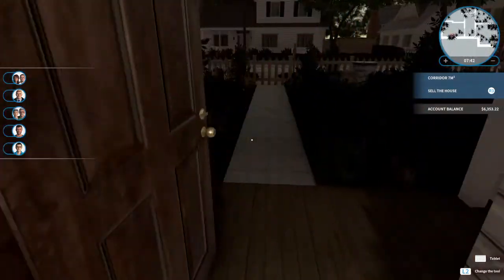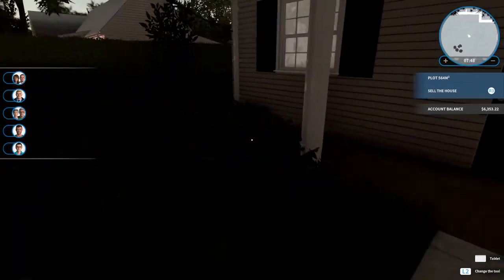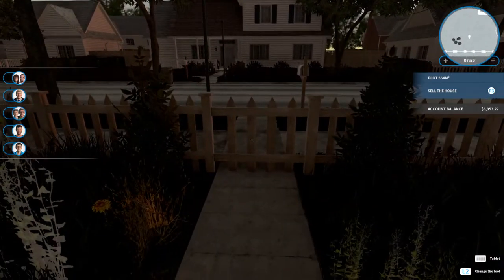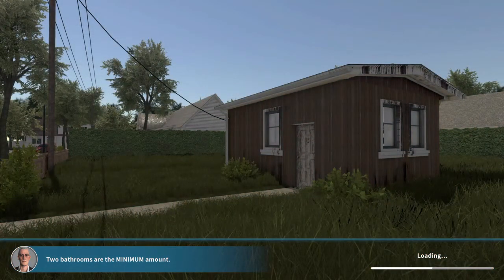Alright, we're just gonna go ahead and head back. Oh, we got more weeds to get out of here. Okay. We're not selling the house, obviously. Go to job, everything to be refurbished, return to the office. So, we bought our first house now. We at least got that out of the way. We have a house we can go to. And I believe as the game goes on, you can actually make this an office and stuff too, so you don't just stay in the shack.